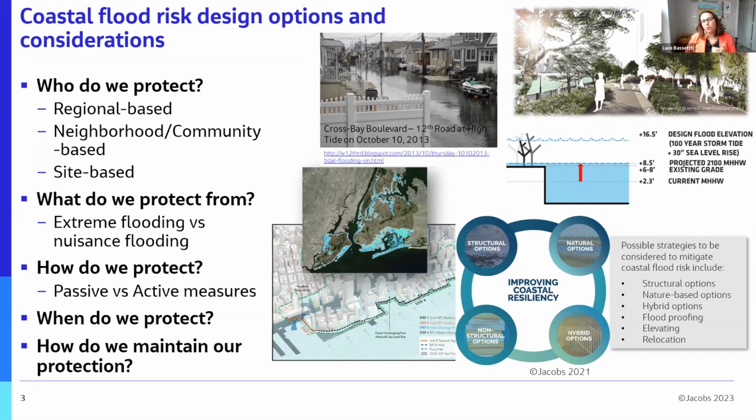And then you go back to the question: how do we protect? Passive versus active measures. This is some of the solutions Justin was showing you earlier in the slide. When do we need to protect? Another very important question is, does that need to happen now? And why does it need to happen now? Or do we have time to create another type of solution that might take longer, but will protect a new layer of solution for the future?